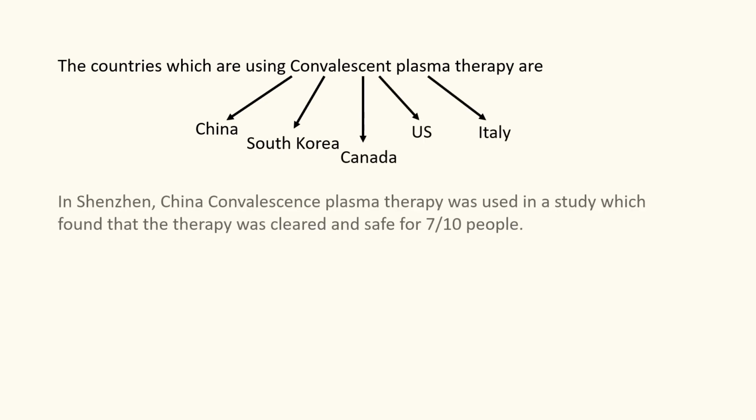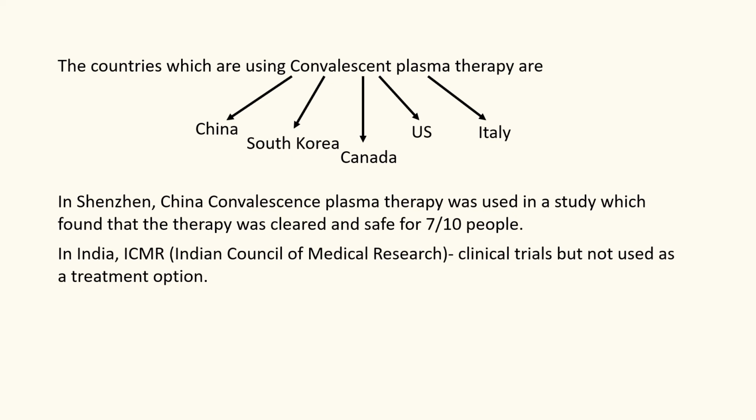In Shenzhen, China, convalescent plasma therapy was used in a study, which found that the therapy was clear and safe for 7 out of 10 people. In India, ICMR, the Indian Council of Medical Research, has allowed the use of plasma therapy for clinical trials, but not as a treatment option.